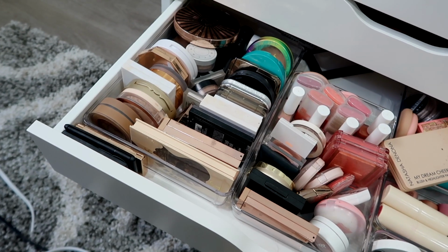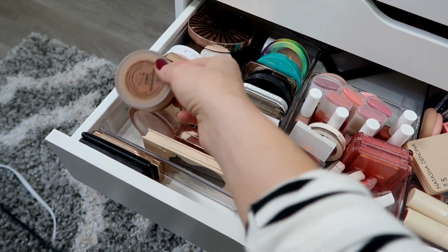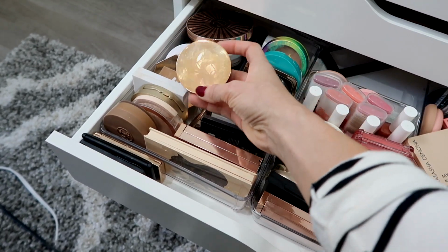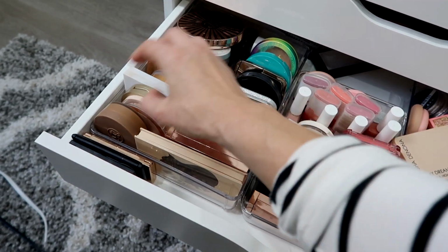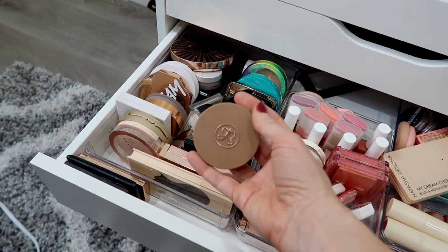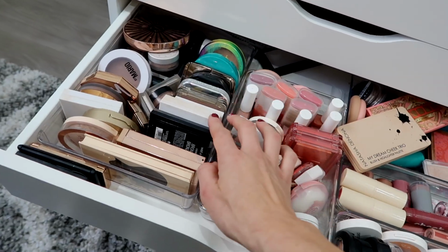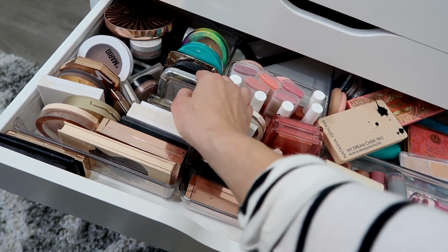A few more. Let's see, what cream bronzer? Ooh, I feel like I should either go with my ABH or my NARS. Which one? The NARS is a little bit warmer. Let's go with the ABH. It's more of like an olivey tone, but it is really pretty. I like it in the wintertime. Let's see, what have I not used for a while? That's really good.